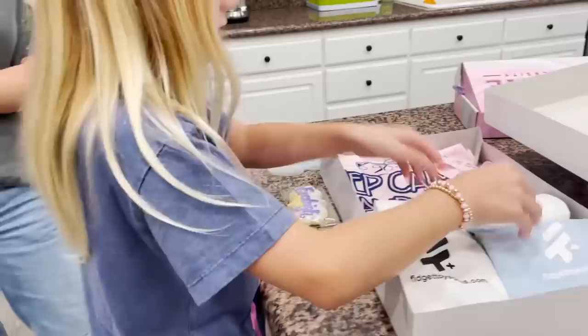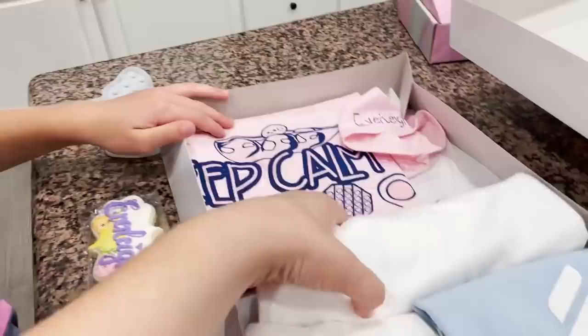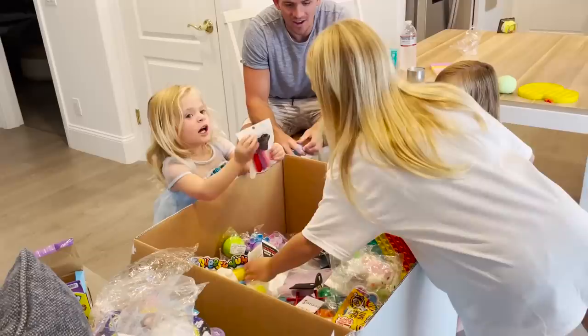What is the color-changing shirt? They're both. These are both. Okay. So it's whichever you want. A chewing necklace. Yeah, a chewing necklace. You chew on them.